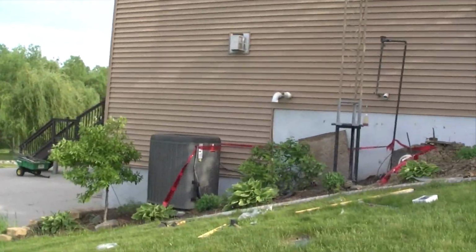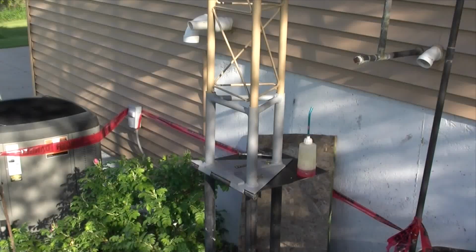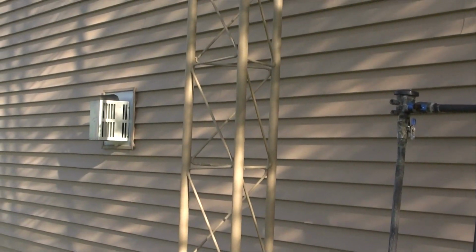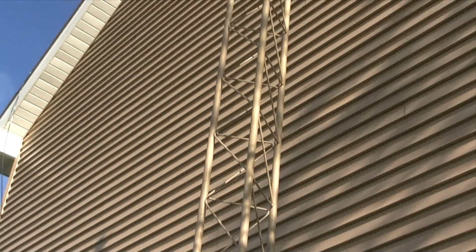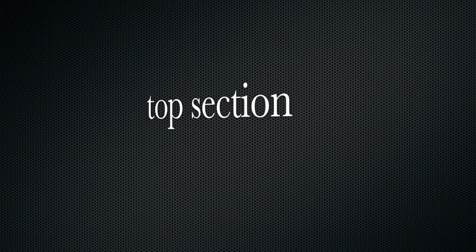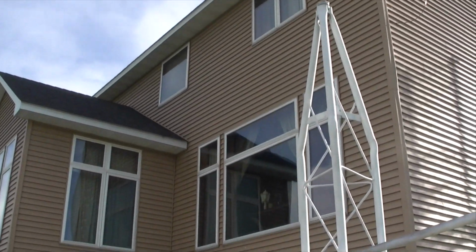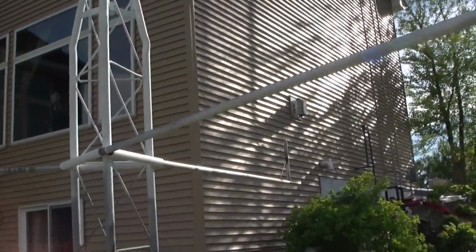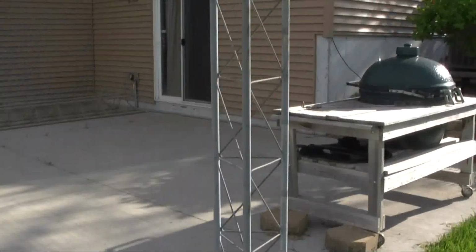And the next step is to secure the base section to the foundation with a few bolts and nuts, and that's going to happen now. So here we have the top section brought in today. It's painted white right now. It'll get another coat of white eventually. The side arms here will provide approximately 6 foot separation between the antennas.